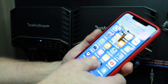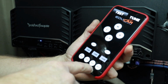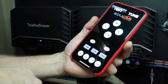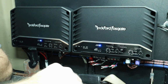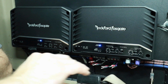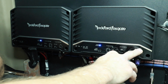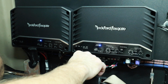For this, we're going to be using the EduCar Test and Tune app. We'll have it on the test page where we have our test tones here across the bottom. We have 40, 250, 1K, and 8K at 0, -5, and -10 dB. We're going to do the highs amp first. We're going to start with the 1K test tone. Make sure your radio is set to flat. Kenwoods are nice because they come with the EQ off. Turn the radio up as high as we can. And what we're looking for is clean in. This light right here, we want to make sure that light does not come on either one of the amplifiers during this test. All the way up.